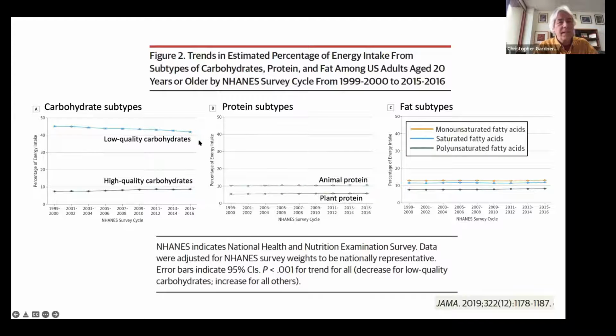But this is the better slide. So this is breaking it down into types of carbohydrates, types of protein, and types of fat. So for the sake of time, let me just oversimplify and say we get about 10% of our calories from each of monounsaturated and polyunsaturated fats, right? Would you agree it's close to 10? And let's just say animal and plant are both 10, even though plant's about half of animal. So in the 5 to 10 range here, high quality carbs are in the 10 range here. Everything is in the range of 10, except this.